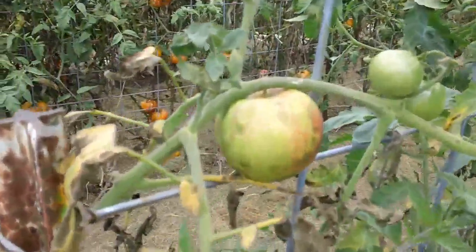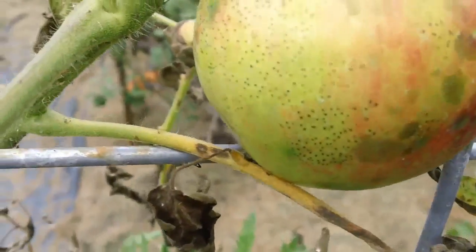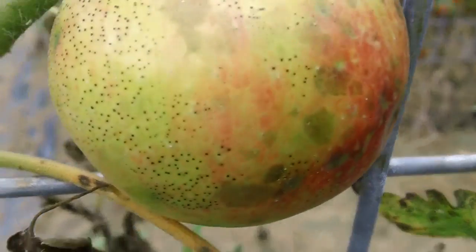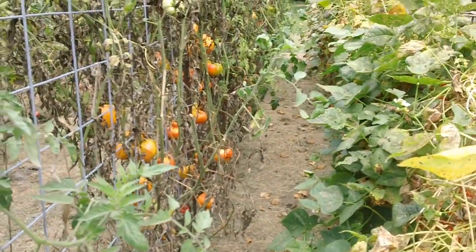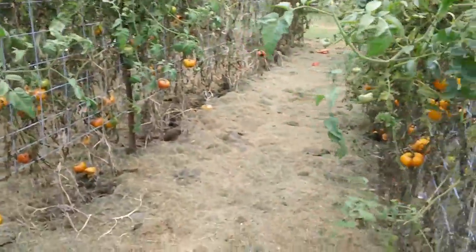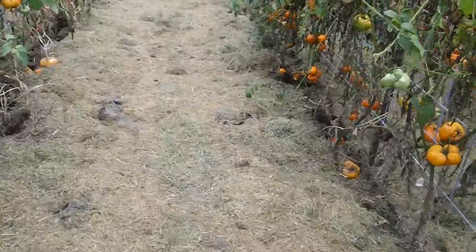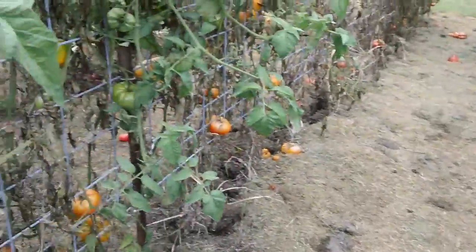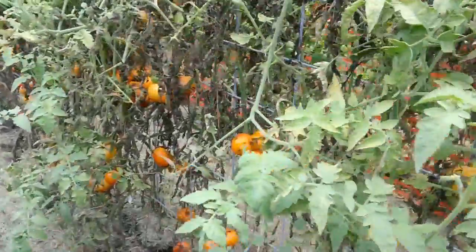Now what's this here? It looks like an apple growing on the tomatoes. Oh, I hardly think so. Hope Corn Man didn't do that. Maybe trying to deter the birds to come over here. It looks like the tomatoes are getting pretty scarce here now. She canned a lot of them.